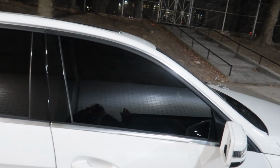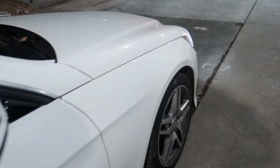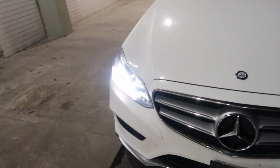The tint is 5%. I think 15 on the windshield. I love how it looks on a white car. It looks amazing. You can see the blind spot monitoring on the mirrors. It's on because the car is parked. Once it's in drive, the lights turn off, and it'll turn on when there's a car next to you and stuff like that. So you guys, the headlights, you know. This is the sport version.